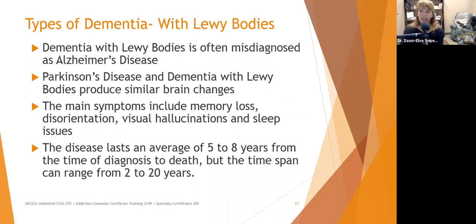Dementia with Lewy bodies is often misdiagnosed as Alzheimer's disease. Parkinson's disease and dementia with Lewy bodies produce similar brain changes, so that's almost indistinguishable when you're looking at the MRI. The main symptoms in dementia with Lewy bodies are memory loss, disorientation, visual hallucinations, and sleep issues. People with Parkinson's disease, at some point, up to 50%, I believe is the stat, at some point during the course of their disease may start experiencing dementia and hallucinations. As I said earlier, it is so important for us to make sure that they know that they're safe when they start having these hallucinations.